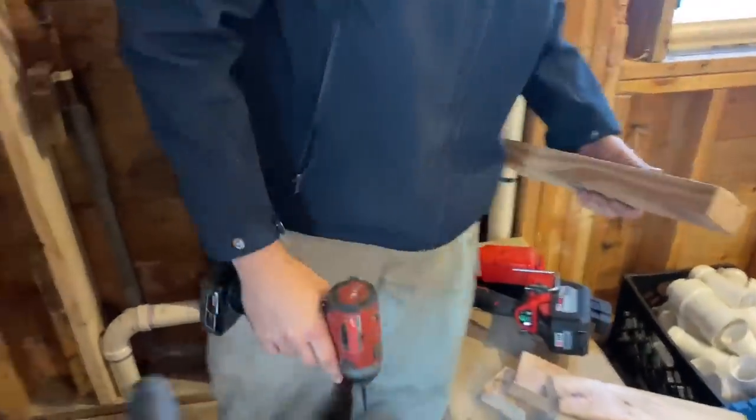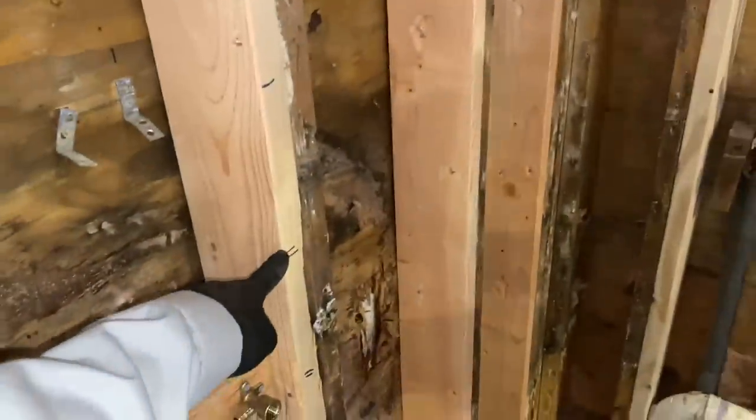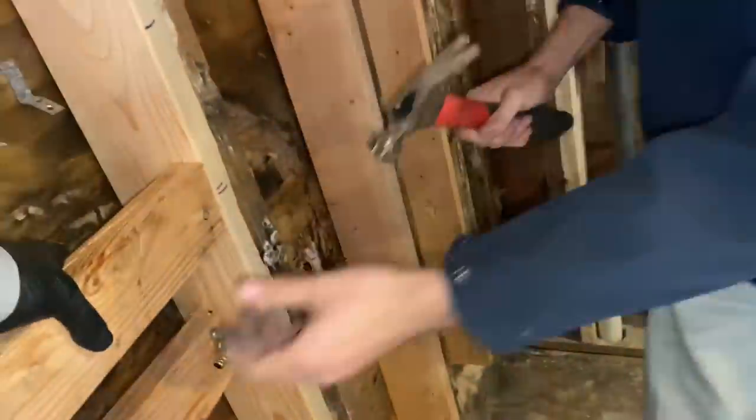All right. What are you doing with that? Oh, sure. Well, I'll wait for further instruction. Okay. You have a piece of 2x4 right there. Cut 13 inches. Line it up right here. Center with that. Okay. Get your hammer. Right there. Hit it in a little bit.